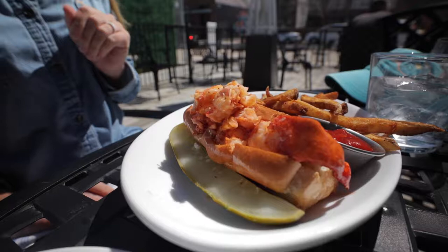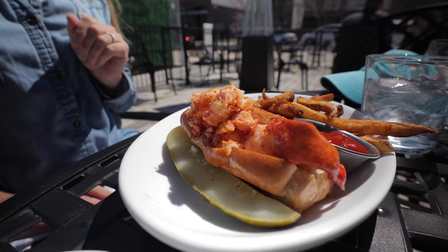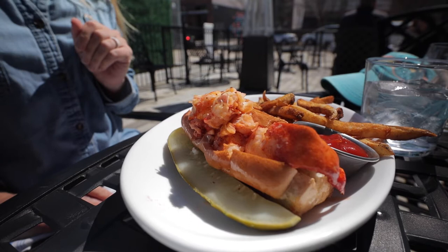Not a huge surprise, but it's really good. The bread is buttery. The lobster is sweet and fresh and cool. And it's paired with French fries, which are really good. I love really crispy fries, and these are. They're like browned on all sides. You guys have to try this.